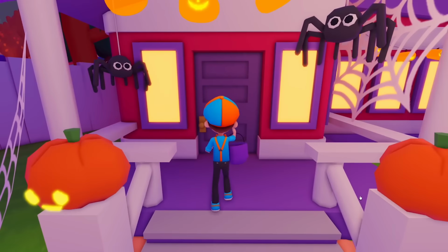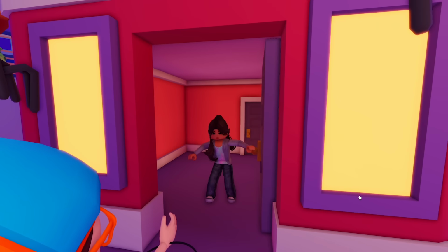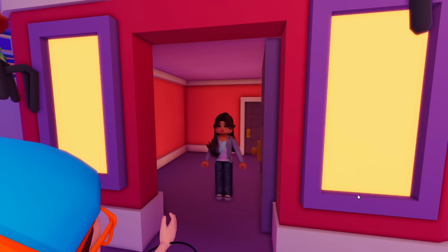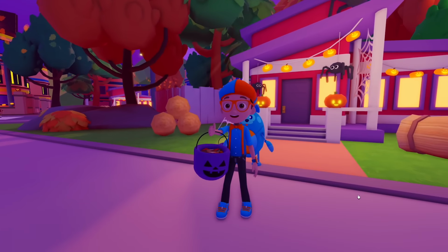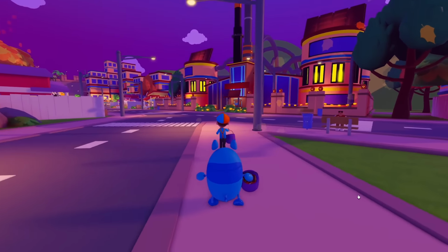Well, look, this house is red. Well, it's also purple, too. Trick or treat. Whoa! Cool dance moves. Hey, you dance like me. Bye-bye, thank you. We're getting so much candy. Oh, here we go. Oh, I feel so fast, like a race car after eating all of it.